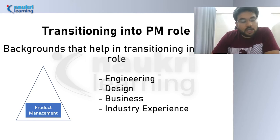Also, a lot of other companies want their product managers to have a mix of skills that make them unique. So these are the MBAs that are coming up in these companies. They are able to scale your product, and they are often the ones who understand the product market fit. So a lot of companies hire people who have an MBA from a good institute. So that is also one background of product managers.